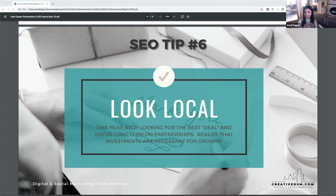So when all of these people work together and create backlinks to each other, create a way to funnel their clients over to the others, you're creating a local partnership that is actually going to help your SEO and your bottom line. So again, I can't preach enough to look local first when it comes to marketing your business. So let's make marketing human again.